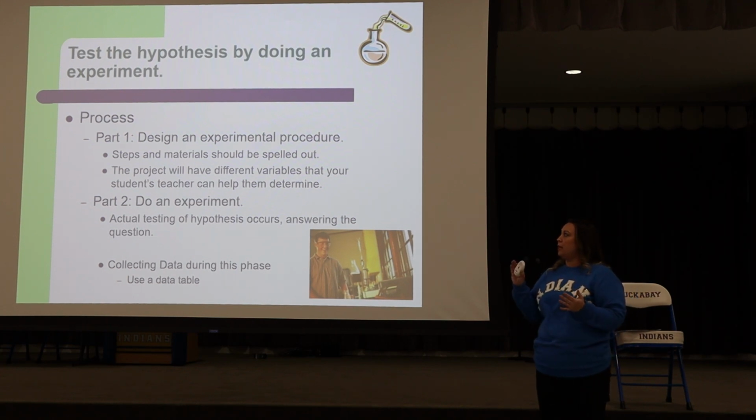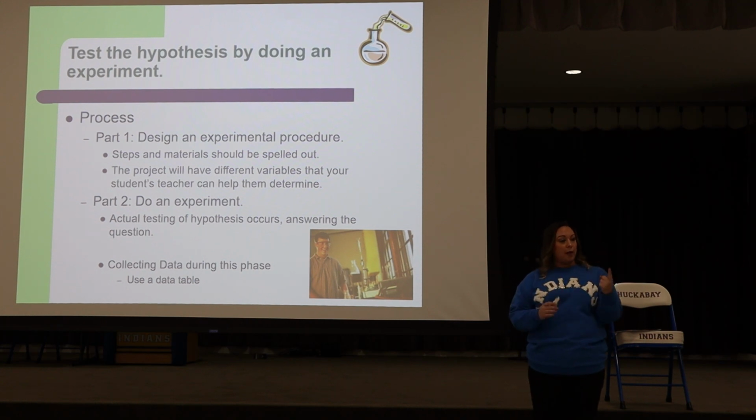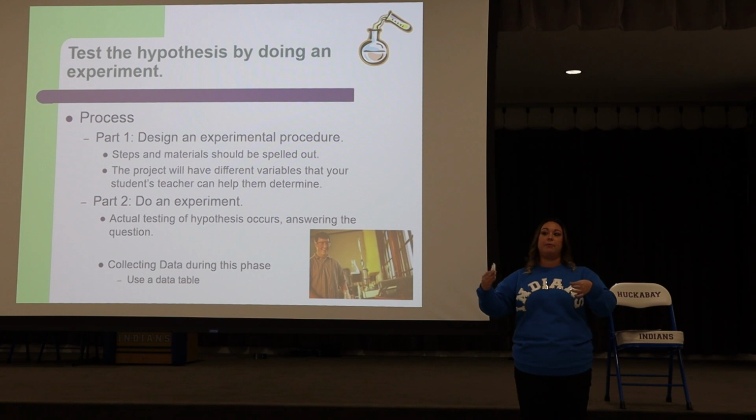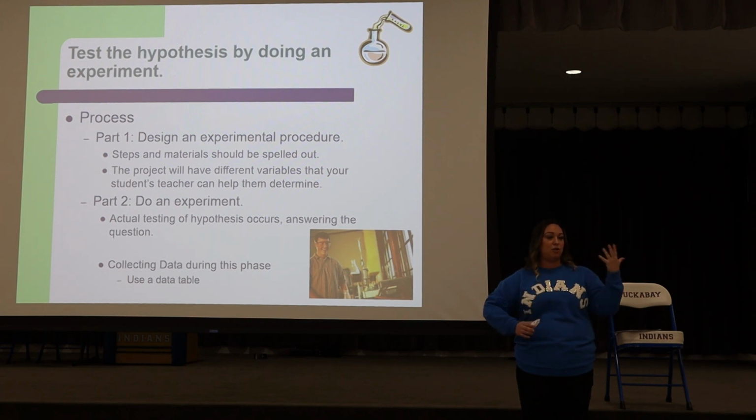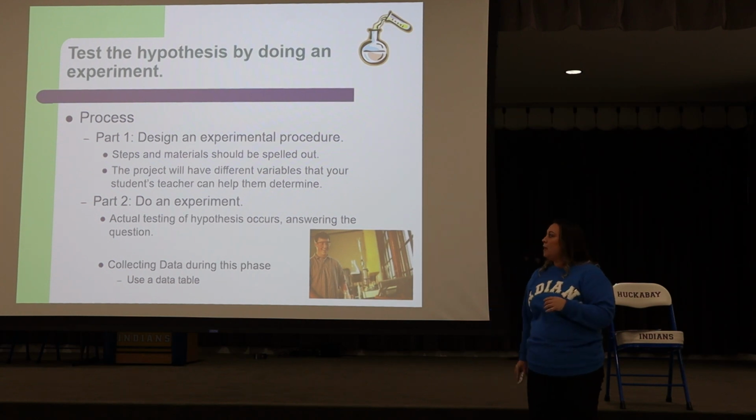And so we are going to ask that they have different variables, meaning that they're changing one thing in their experiment. Like the one I just said with the rubber bands. They're going to just change the type of rubber band. Everything else would remain the same. They would use the same Army man. They would use the same ruler to measure. And your science teachers will help you walk through those variables as well. They have handouts, and they're going to show you how to do that with their class experiments as well. Okay?